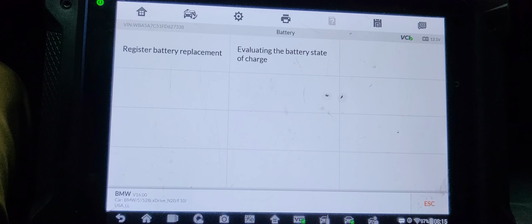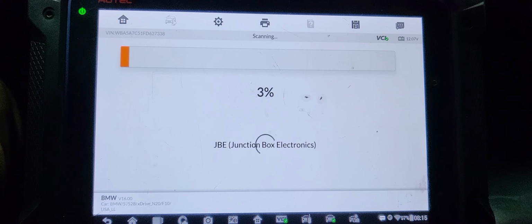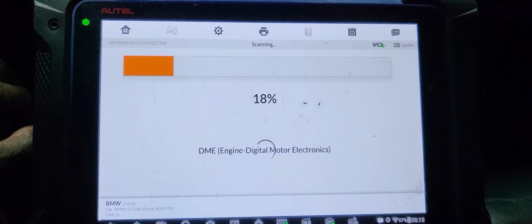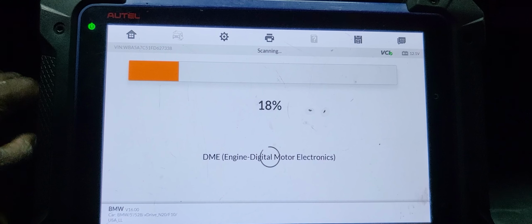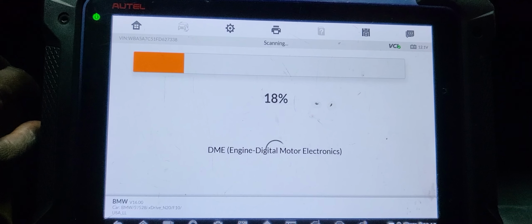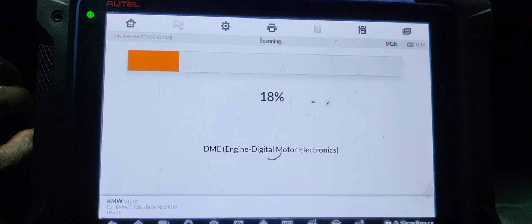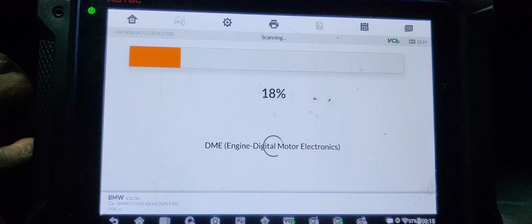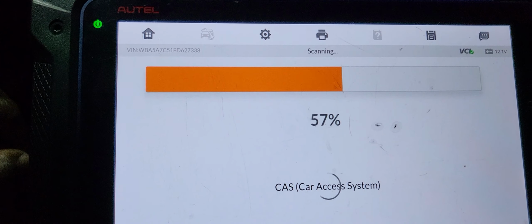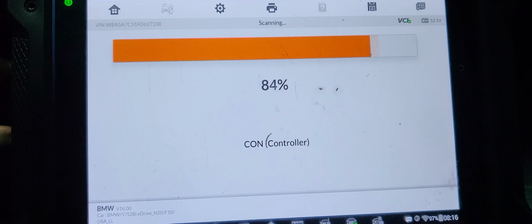Hold on. Okay, now battery replacement. I'm gonna wait a little bit. This is the first time I use Autel to do it. This is a 528i xDrive. I don't know why it goes through this.